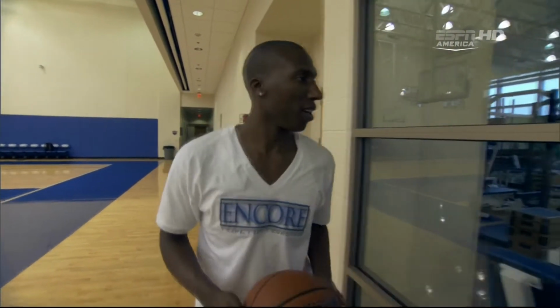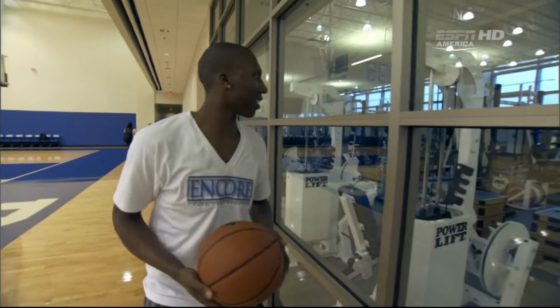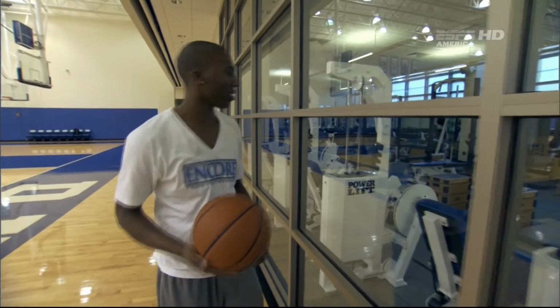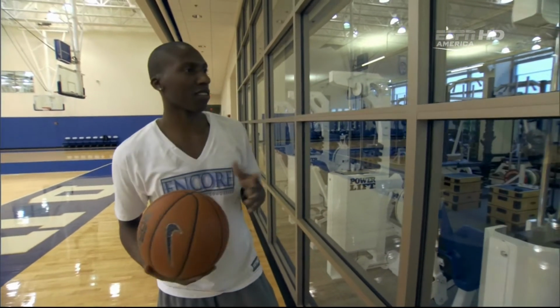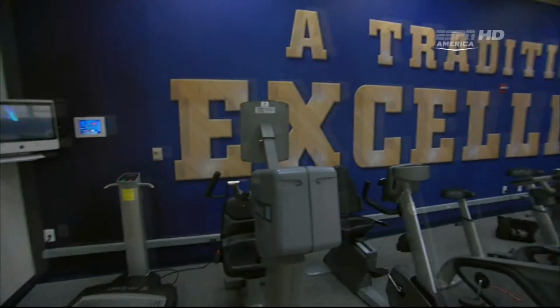Right here off of the practice court, we have the weight room. This is where our strength and conditioning coach gets his shine on. He's on us hard in here. We got the platforms for bench press, all the leg machines. He takes great pride in his weight room, and every time we go in here, he makes sure we're serious, just as if we were on the court.